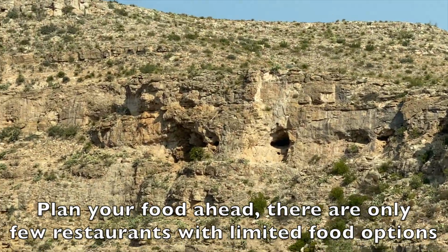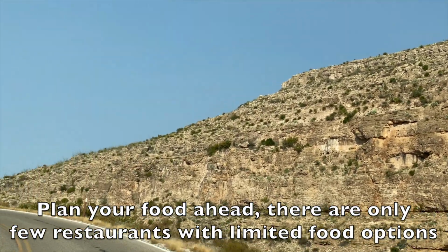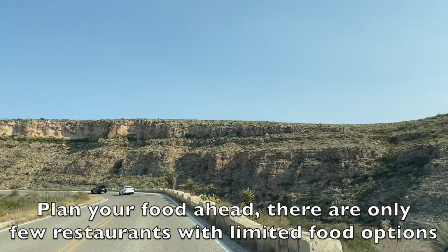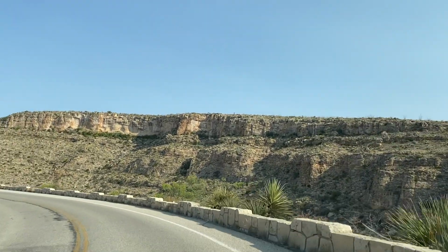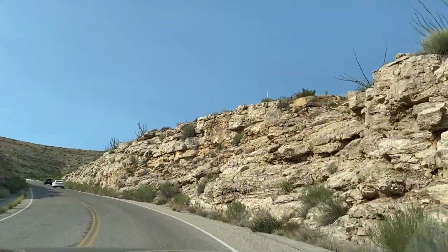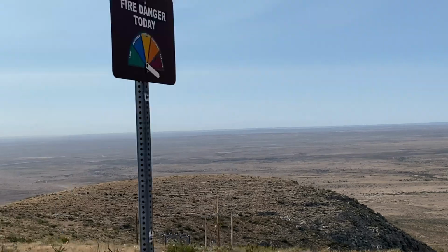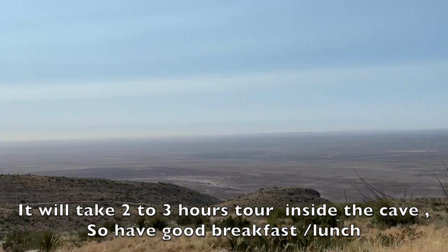If you're going to get food, there's barely any food options here. There's one small restaurant on the bottom and one restaurant on the top, and both of the restaurants' menus are so small. But we managed to get our breakfast at one of the restaurants on the top. We had a small salad, but good thing we had at least one bun that we ate for breakfast. So if you're going to eat food here, you must plan what you want to eat, because you need your breakfast before you enter the cave.